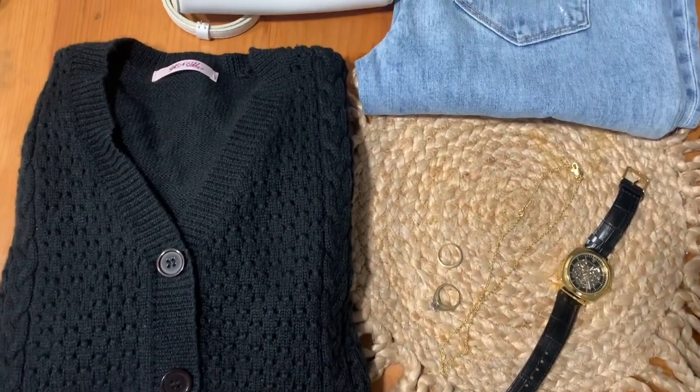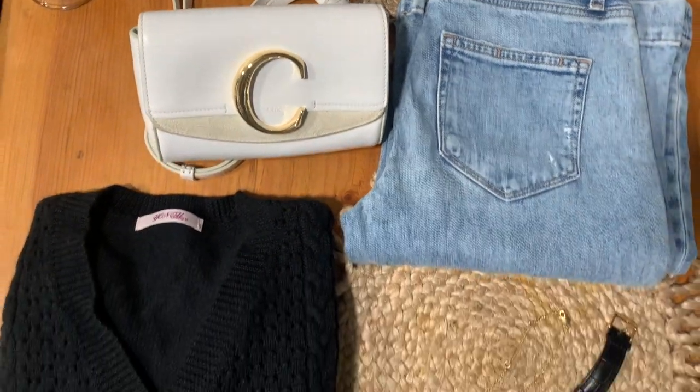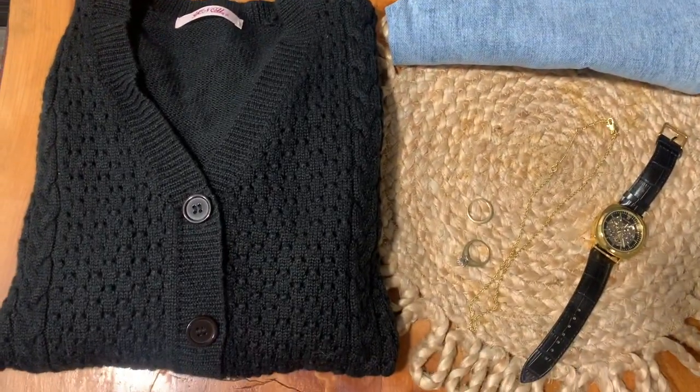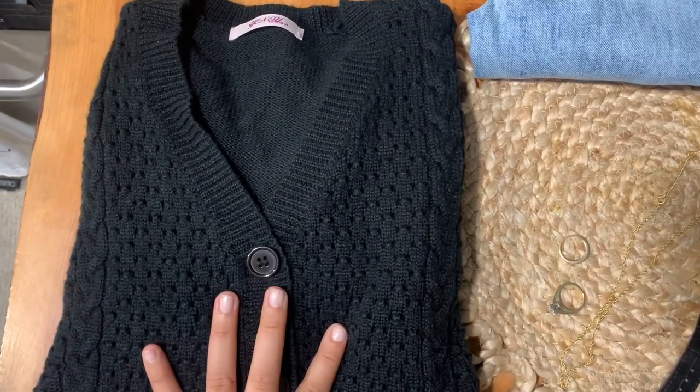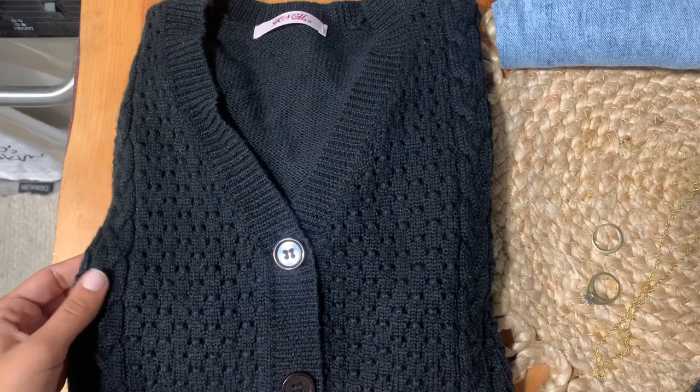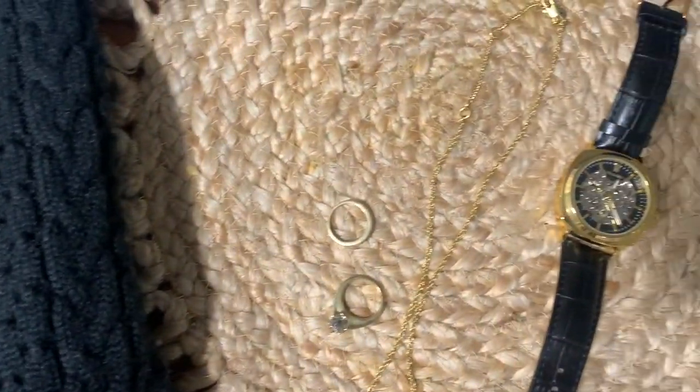What a beautiful morning it is. Getting ready today. Today is the last day of this video. So I am wearing this cute little knit sweater. A little bit of jewelry.